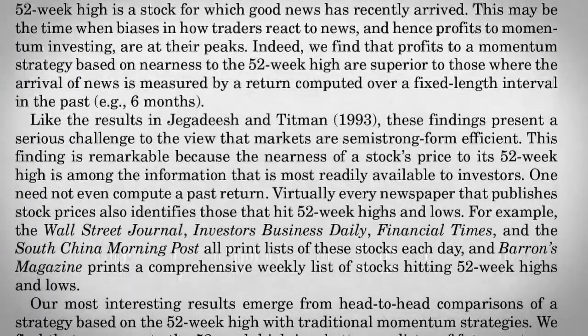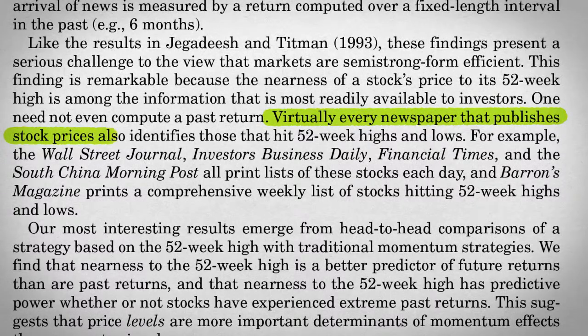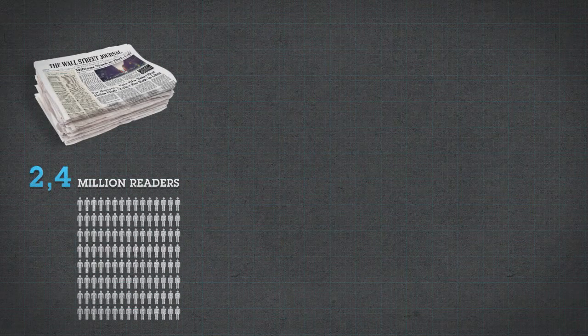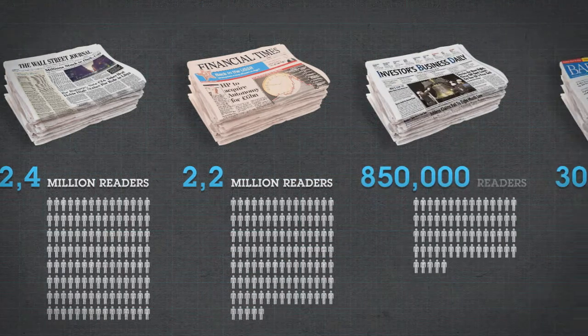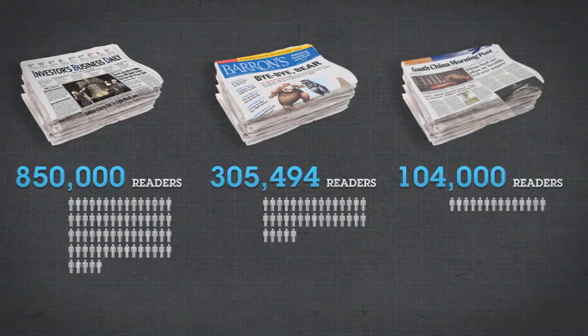Here's why. Virtually every newspaper that publishes stock prices also identifies those that hit new 52-week highs and lows. This is the one signal everyone can and will see, no matter what they're using to get market information. The Wall Street Journal has 2.4 million readers. Financial Times has 2.2 million. Investors Business Daily, 850,000. The list goes on and on. They are all showing this signal.